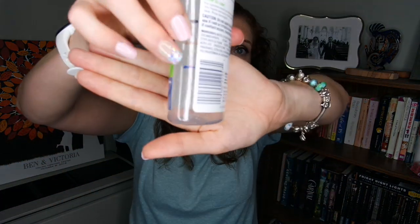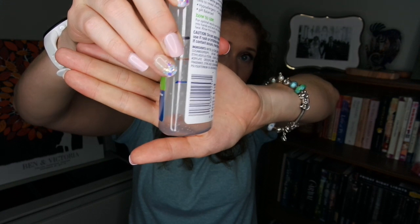I've got my face wash finished up. This is the Biore Free Your Pores Baking Soda Great for Combination Skin Baking Soda Pore Cleanser. A lot of words on here. This is where I was at the last update.